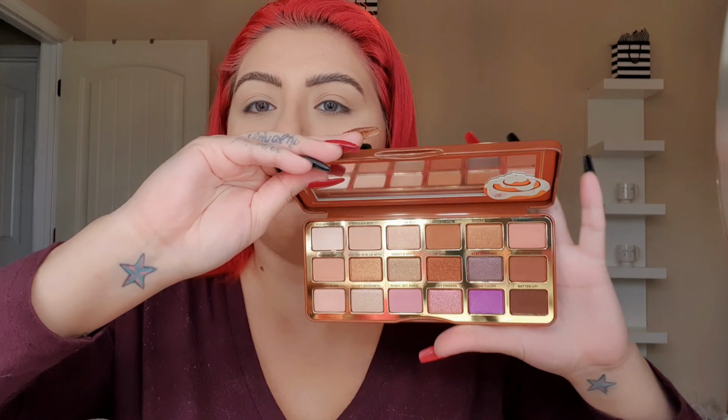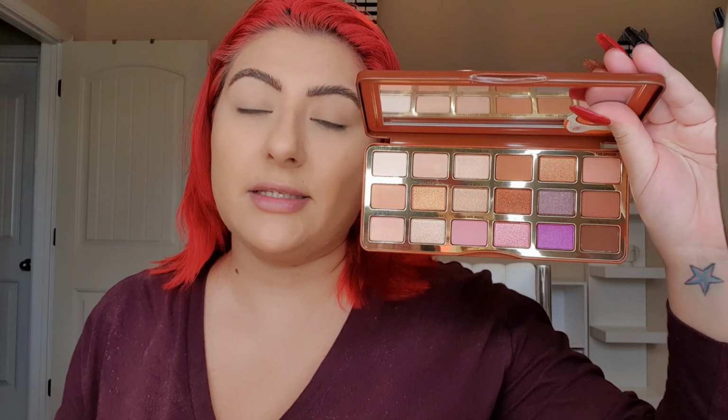Let's take this Too Faced Cinnamon Swirl palette. I haven't bought a new Too Faced palette since I bought the peach one when it launched. I did buy this one, but it was half off. I haven't bought anything since the chocolate gold palette from their site. Ooh, this one's a beautiful one too, but I figure let's use a new one.